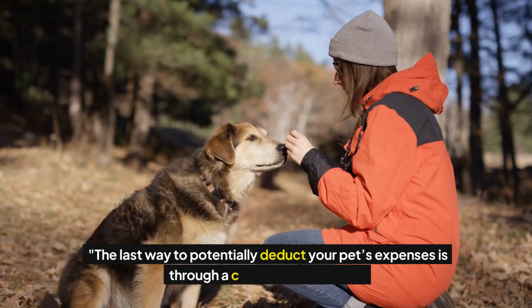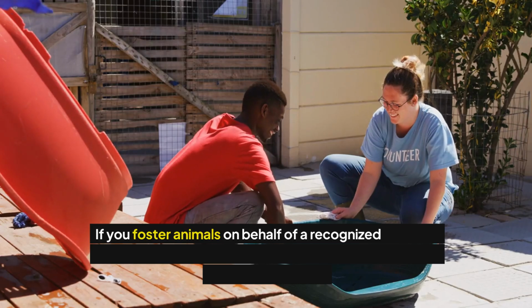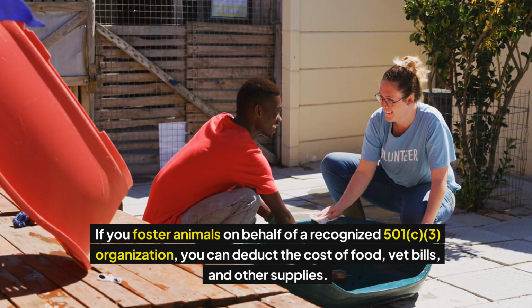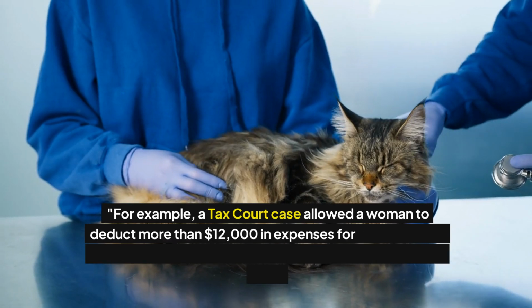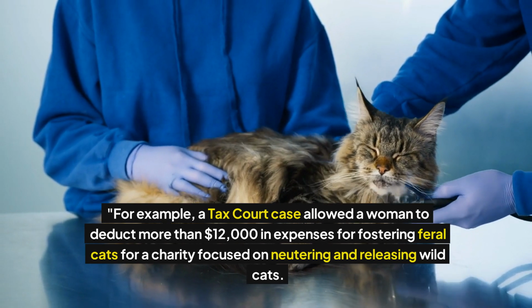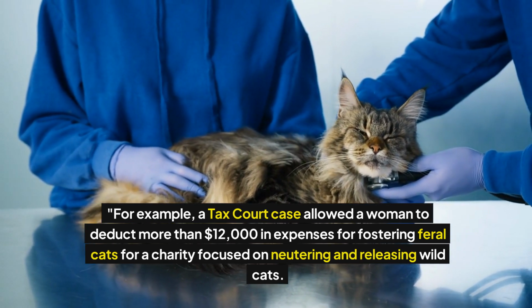The last way to potentially deduct your pet's expenses is through a charitable deduction. If you foster animals on behalf of a recognized 501c3 organization, you can deduct the cost of food, vet bills, and other supplies. For example, a tax court case allowed a woman to deduct more than $12,000 in expenses for fostering feral cats for a charity focused on neutering and releasing wild cats.